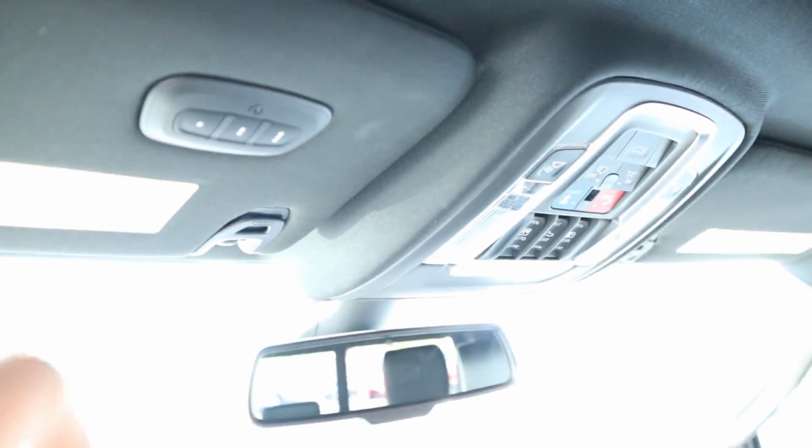They don't do panoramic units in the heavy duties just because of the strain that the truck is under. It would cause leaking if they did put a roof. And then finally, universal garage door openers.